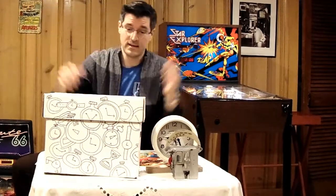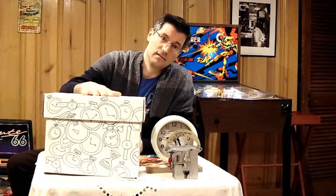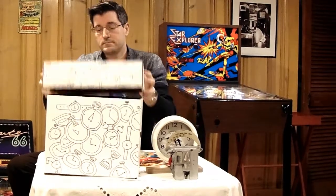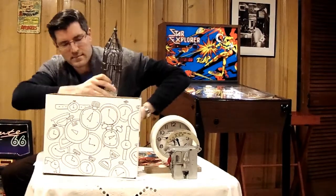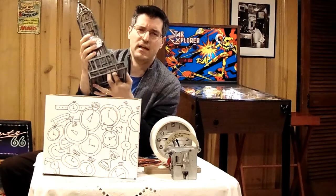Whoa! This is what I'm talking about. This comes only when we activate the device, so we're gonna pop the lid and we'll take a look at what we see here. This is a little strange. This item looks a little big and heavy. Let me see if I can pull it out here. It's the Empire State Building.